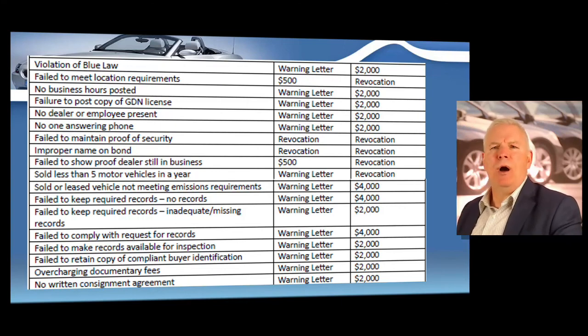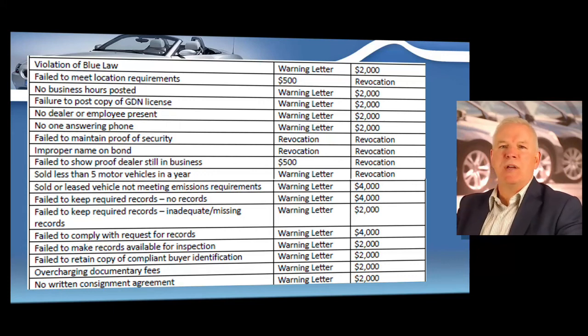Violation of the blue law can lead to fines of up to $2,000. Selling or leasing a vehicle that does not meet emissions can lead to fines of up to $4,000. Overcharging documentary fees can lead to fines of up to $2,000. And I'll show you how to comply with the documentary fee laws later on in your course. So you want to make sure that you're never overcharging for that fee.